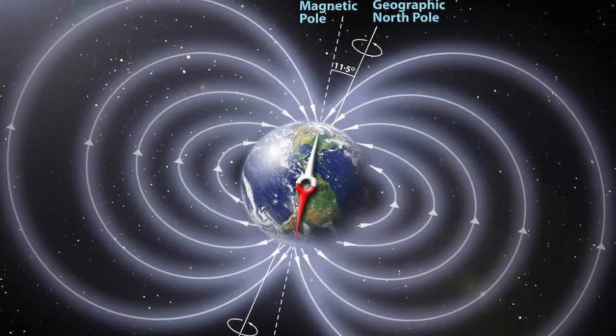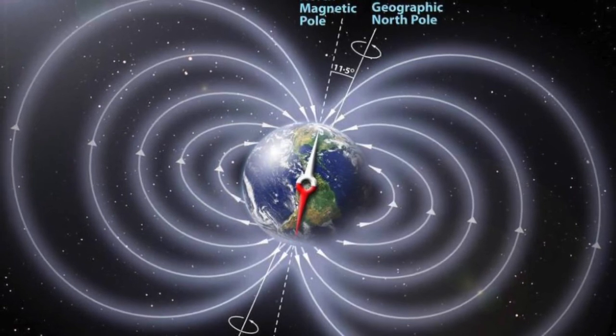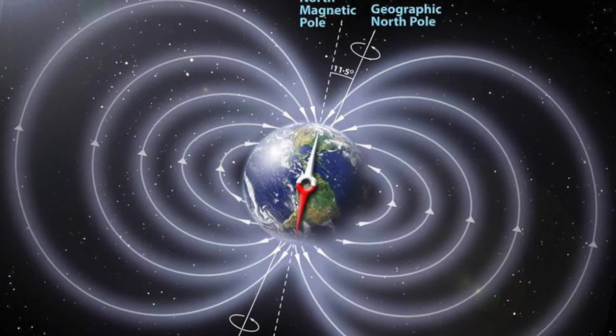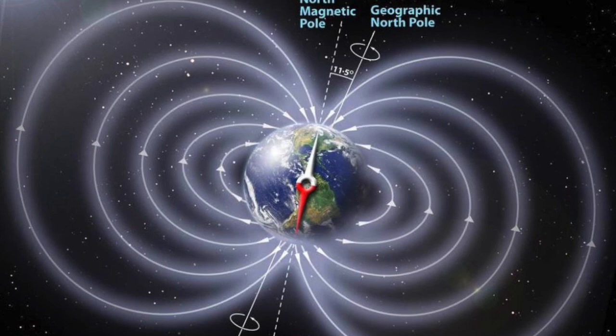Many migratory animals use this geomagnetic field to help navigate as they travel long distances. It also shields the planet from harmful space particles. Solar winds, however, can bend the magnetic field, and this creates the phenomena that we know as the northern and southern lights.